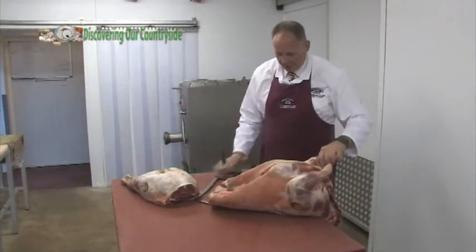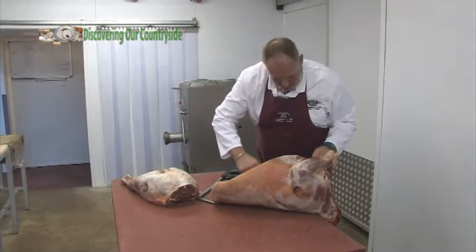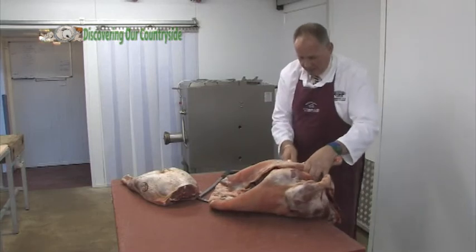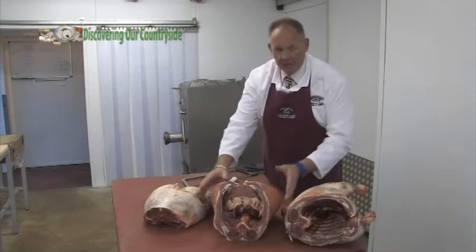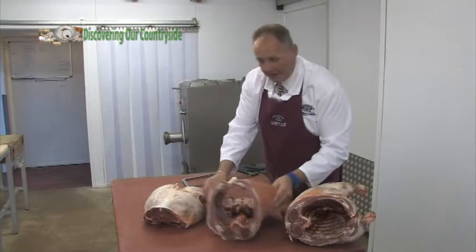Then we're going to cut the front end off. Here is where we count six ribs. 1, 2, 3, 4, 5, 6. And we cut it off at the sixth rib. So there we now have our three primal joints: leg, loin, shoulders. We're going to deal with the legs first.